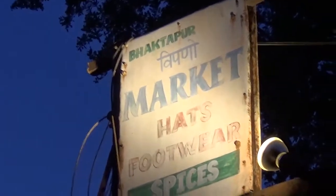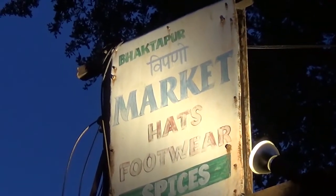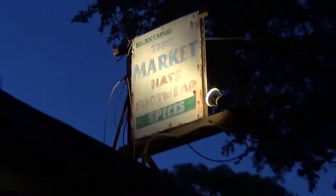I do a little walk through this little store. And I saw a sign about this inside the Yak and Yeti restaurant. This is the Bhaktapur Market Hats, but wearing spices. So, to show you what some of the things they have.